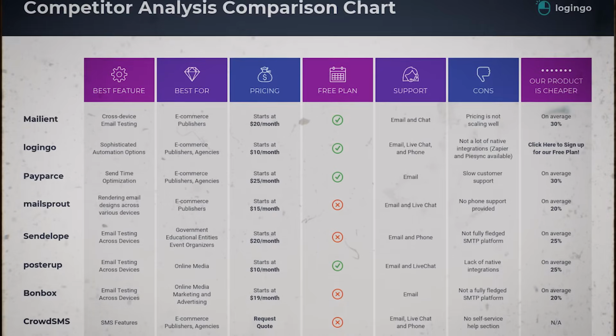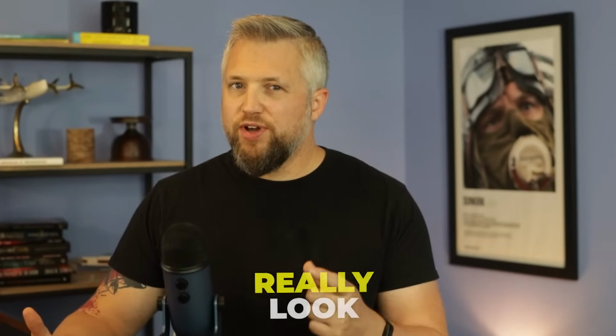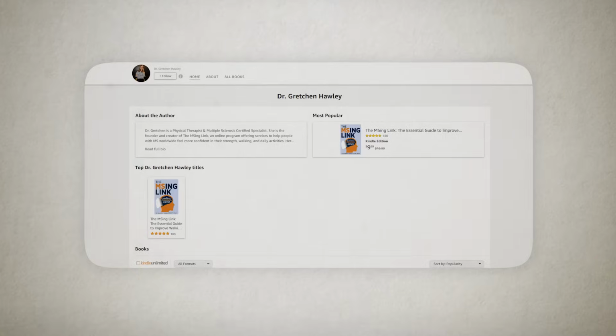Now here's a little trick I want you to do. A competitor analysis. Yeah, it sounds all businessy and fancy, but stay with me. All you have to do is hop onto Amazon, pick out some top books in your genre, and really look at them. I mean, really look. What's their cover saying? How are they attracting readers with their descriptions? And hey, while you're at it, spot any extra zing like A+ content that makes their pages stand out.